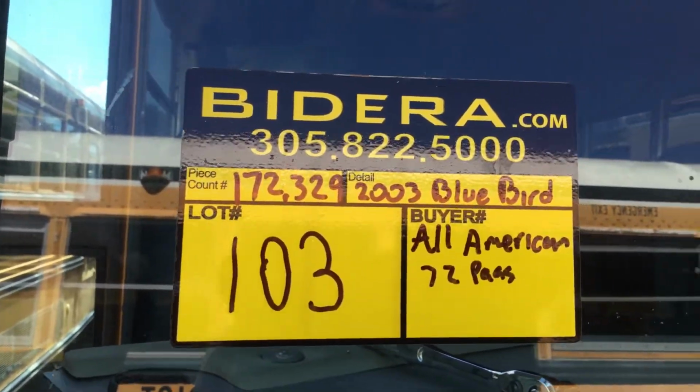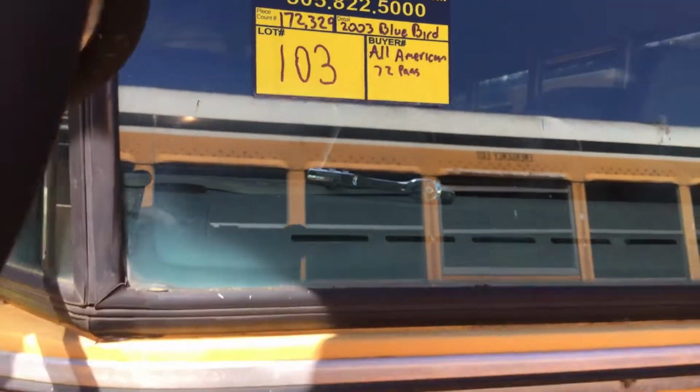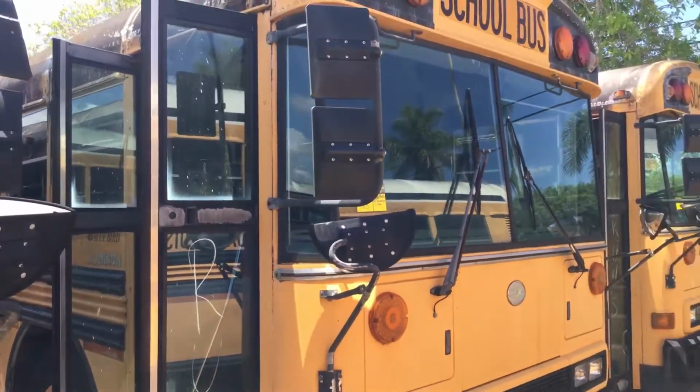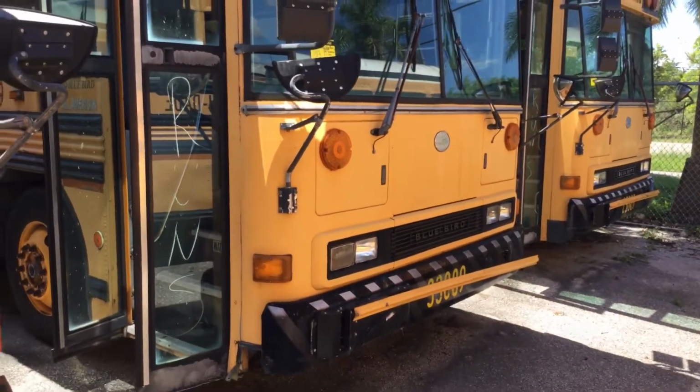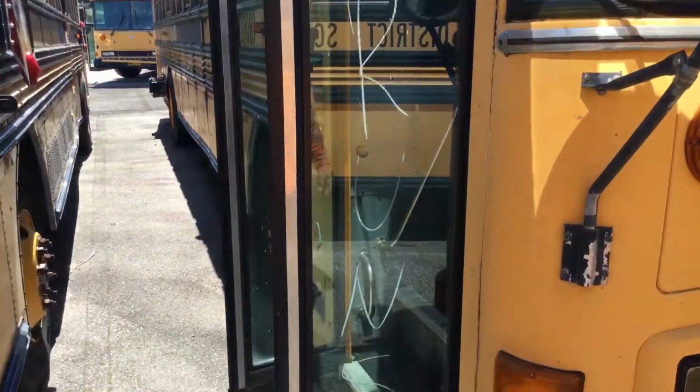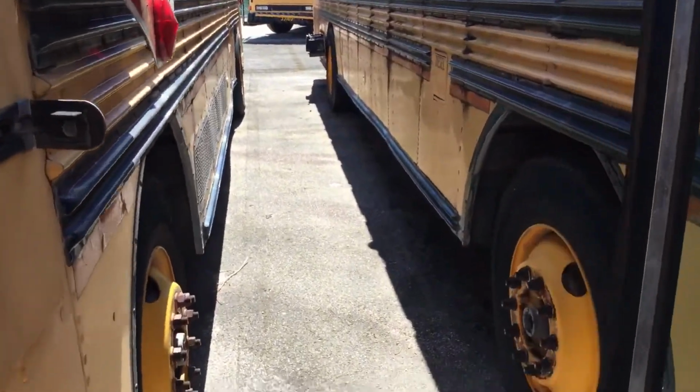Lot number 103 is a 2003 Bluebird All-American 72 passenger school bus. This one appears to have electrical issues. It says right here that it runs, so they drove it here.